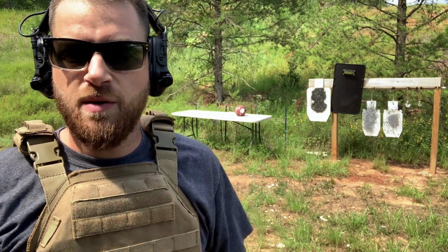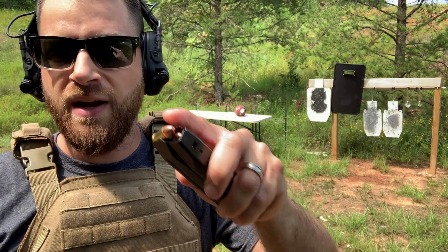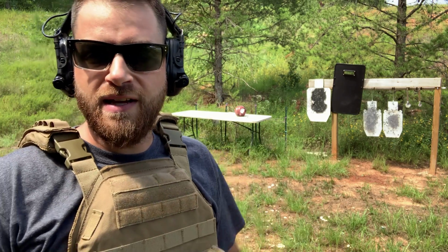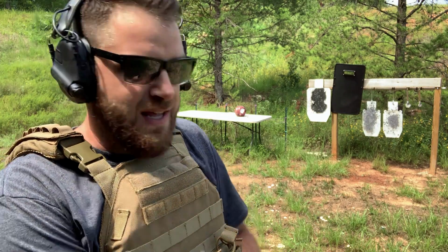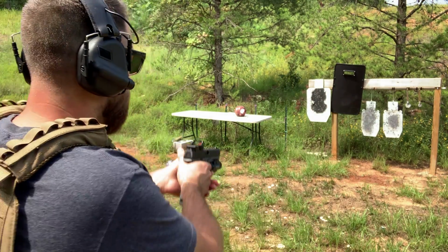So I have it semi-supported on a target stand. First, I'm going to be taking a shot with 147 grain Callaway ballistics ammo, then followed up by 115 grain steel ammo. I forget what it is, but it's just Russian steel. I'm going to hit the Callaway ballistics to the left and then the steel to the right at the bottom of the target.